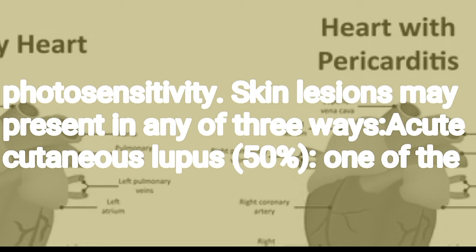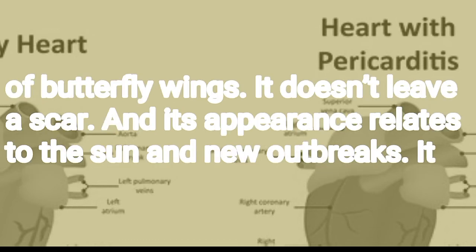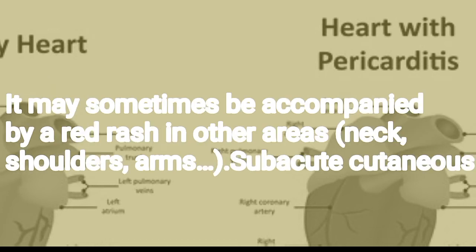Skin lesions may present in any of three ways: acute cutaneous lupus, 50%, one of the lesions that is most characteristic of the disease, facial erythema, redness in the face, in the shape of butterfly wings. It doesn't leave a scar, and its appearance relates to the sun and new outbreaks. It may sometimes be accompanied by a red rash in other areas: neck, shoulders, arms.